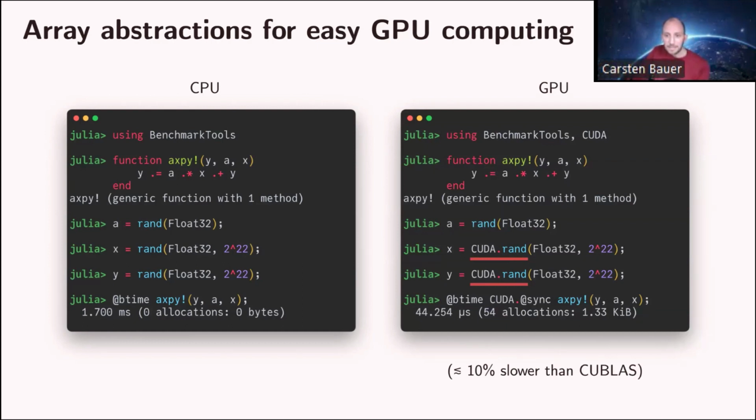And you might say that this is an artificial example, right? AXPY is pretty basic, and I would agree, but you would be surprised how many codes you can move to the GPU just by using array abstractions, right? For example, deep learning, right? Just a bunch of matrices, matmuls, and so on. It's very easy to move them to the GPU. But having said that, you can also write custom CUDA kernels in Julia and even close that gap of 10% to cuBLAS if you want to.